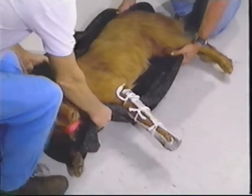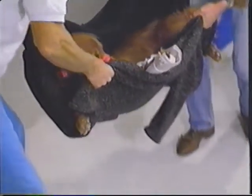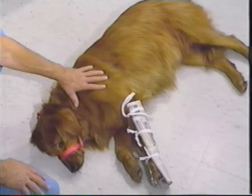If possible, your best transportation method is to make a stretcher. You can use a blanket, a board, a large towel, even a coat or jacket for this procedure. But you need two people.